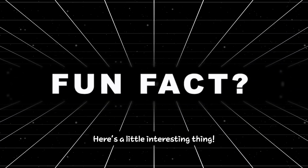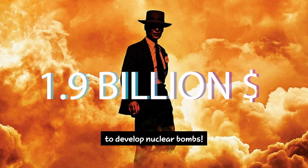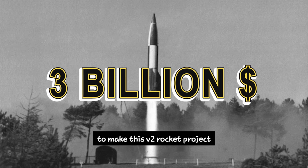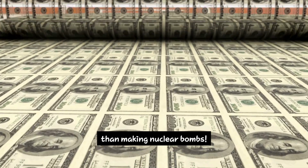Here's a little interesting thing. The United States spent $1.9 billion to develop nuclear bombs, but Nazi Germany spent $3 billion to make this V2 rocket project. Yes, the Nazis spent more money than making nuclear bombs.